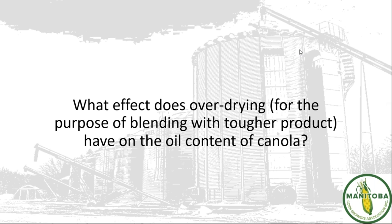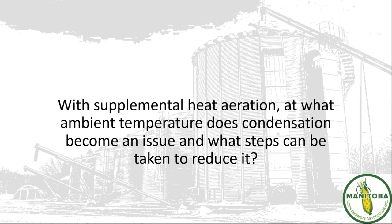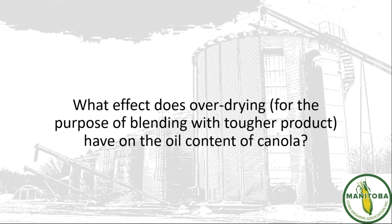Yeah, and I guess I'll just add, I think it's your drying rate and the temperatures you're using to dry that canola that is more likely to have an effect on the oil content than the actual moisture content that you end up with if you're over dried.